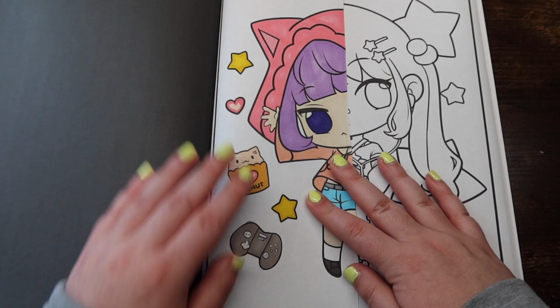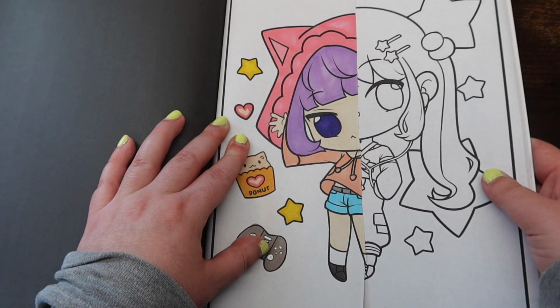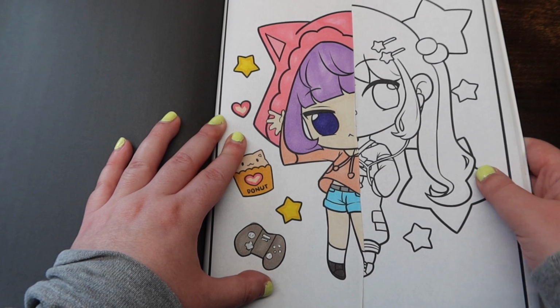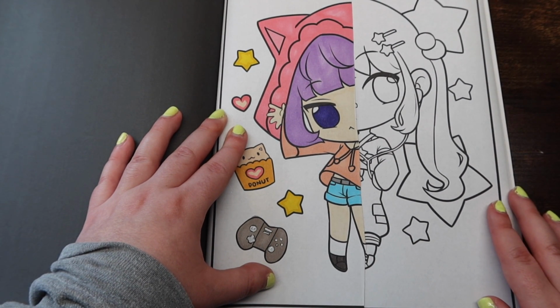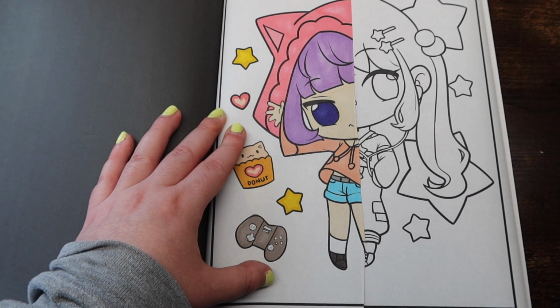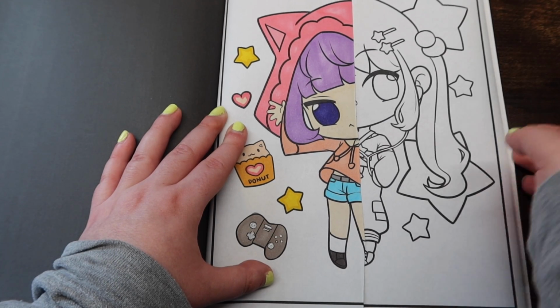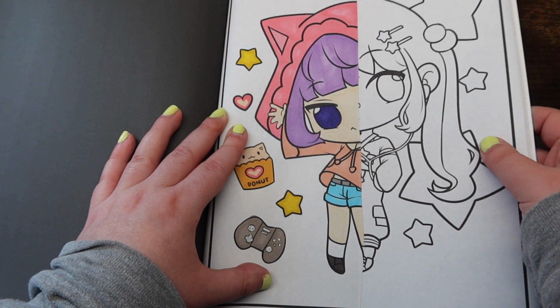But I did this little gamer girl. It's really hard to hold this half page open. But on this page, I just used my Cali Art markers and some glitter gel pen. And I think on almost all the pages I used Cali Arts. There might have been one where I used Ohuhus, but I am not sure. So I did the gamer girl.